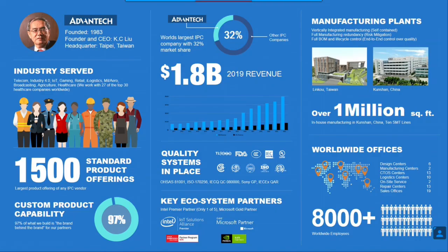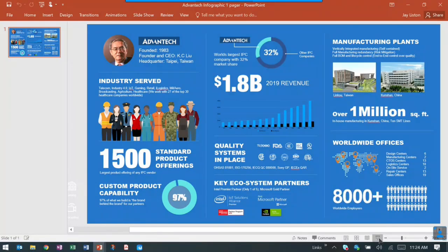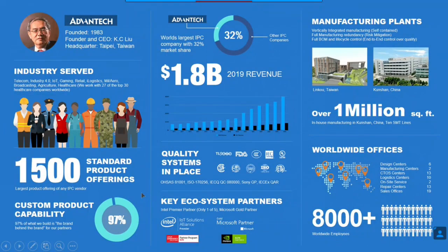We own our own manufacturing in China and in Taipei, and that gives us a lot of flexibility, a lot of things on our side that we can do to make it a better company to deal with. You see down on the left, 1,500 standard products. It's the largest product offering of anybody as an IPC vendor. We do a lot of customizations. I think over 60% of what we do is some sort of customization. And 97%, as you see there, is the brand inside the brand of what's happening with our company.